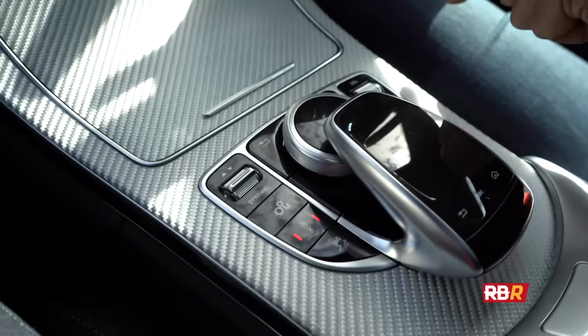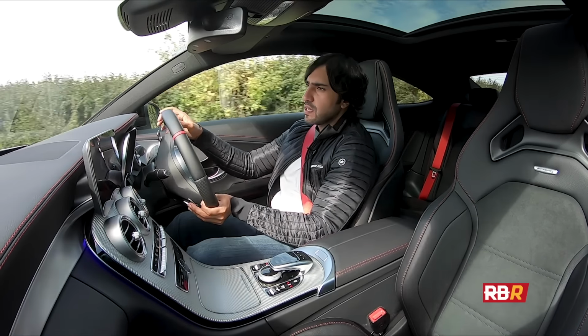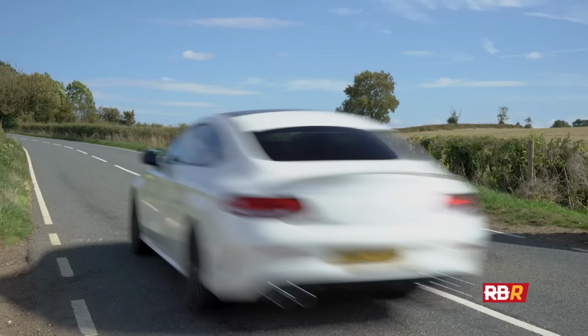Now if we shift into Sport Plus, feel a bit of that power. The power increase is not an ECU update, it actually comes via larger turbos inside the engine now.